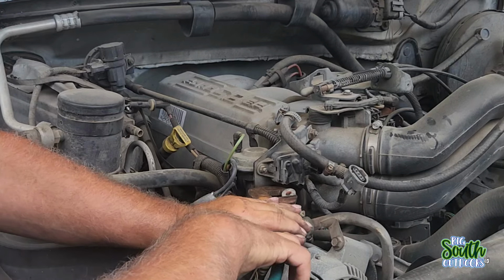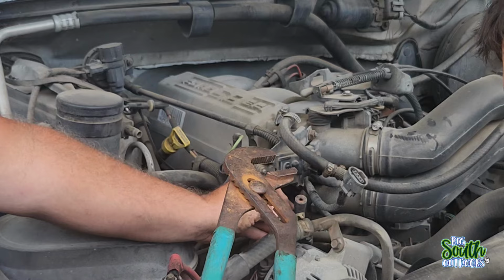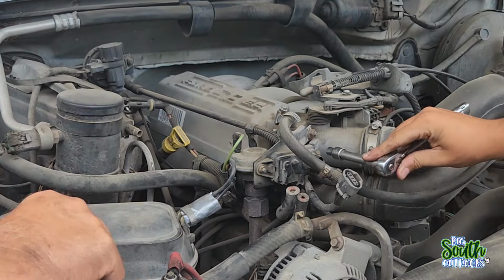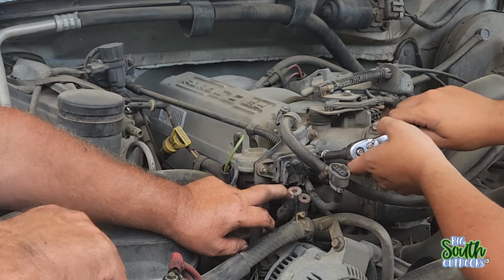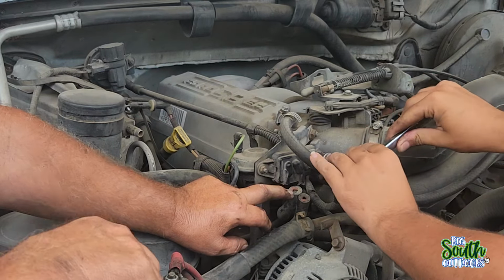See, that broke too. Yeah, we're going to have to dig that out of there. Go ahead and get that sensor off. Is the vacuum leak the thing we're fixing now? Yeah, that one right there has been leaking, and that one was dry rotted and broke, and I didn't know it. But this truck's got 239,000 miles on it.